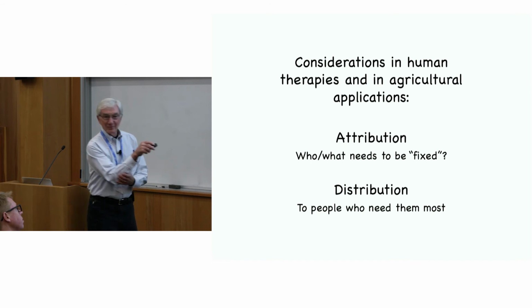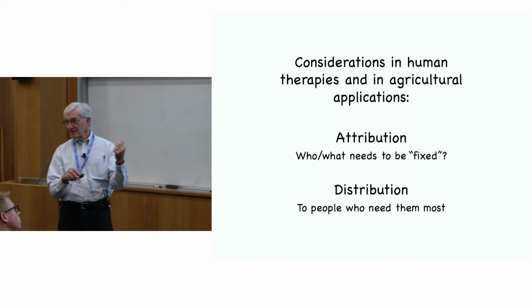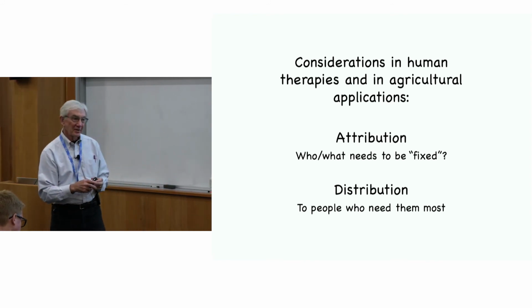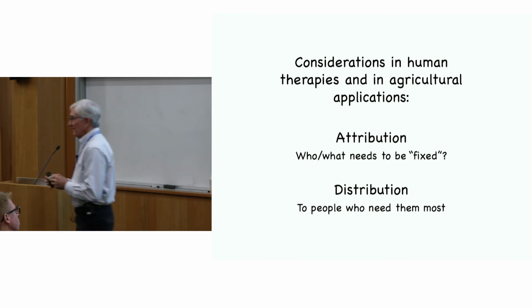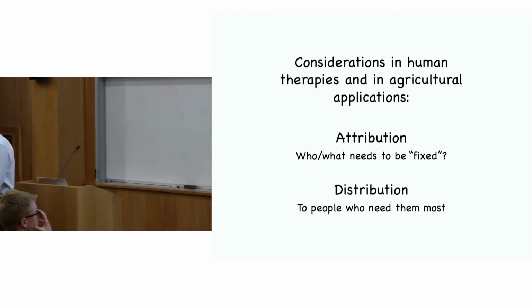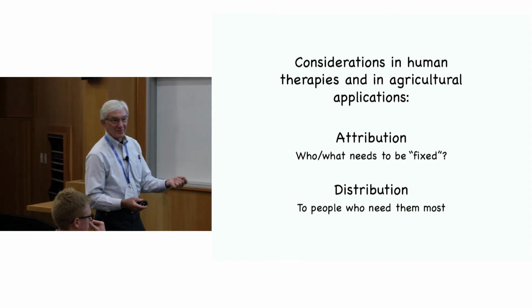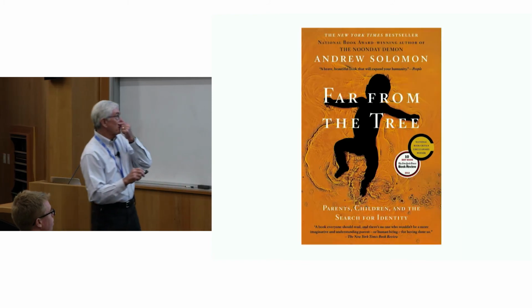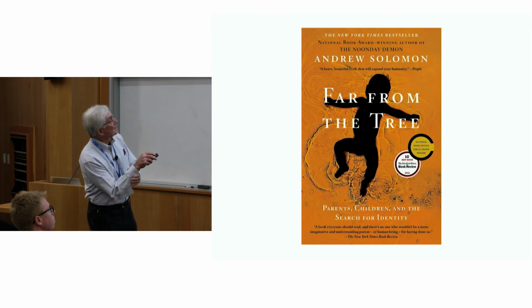And even in the realm of agriculture, I showed you an example of modifications in wheat. I showed you an example of dehorning cattle. Well, what other changes should be made? And are they changes that would benefit farmers in Wisconsin, or are they changes that should benefit farmers in sub-Saharan Africa? Okay?